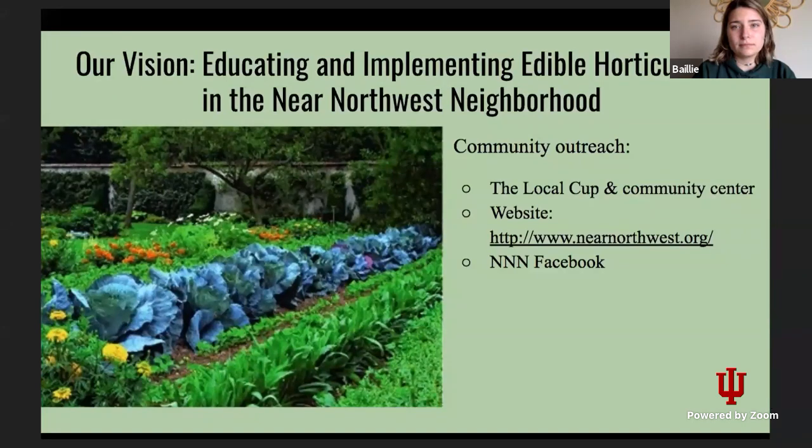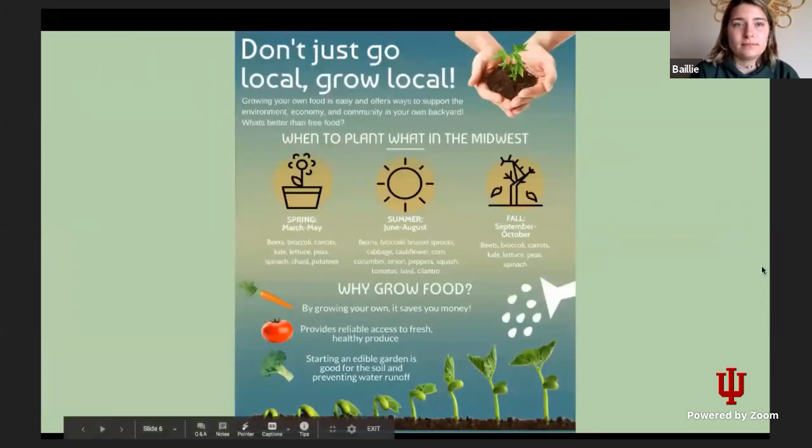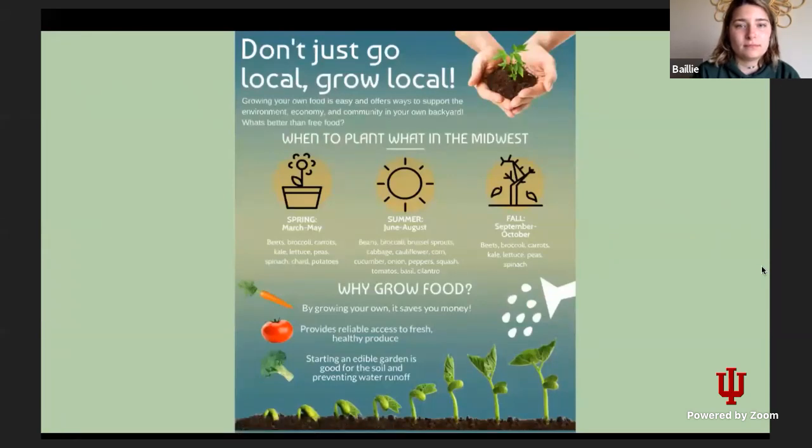We plan to administer this infographic on the website of the Near Northwest, on their Facebook page, as well as in the community centers of the neighborhood and at the local coffee shop called The Local Cup. This is the infographic that our group has prepared for the Near Northwest to support edible horticulture in the community. We start out by addressing why not just go local, grow local, and how that is helpful to the community and consumers, as well as the information.